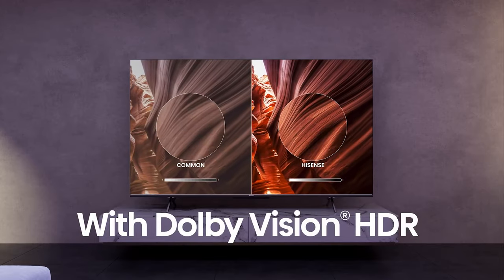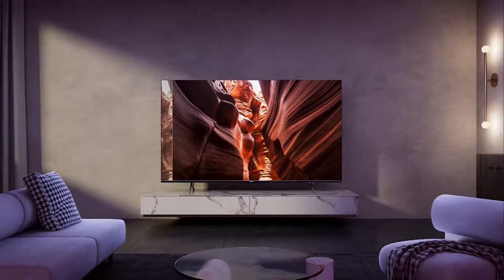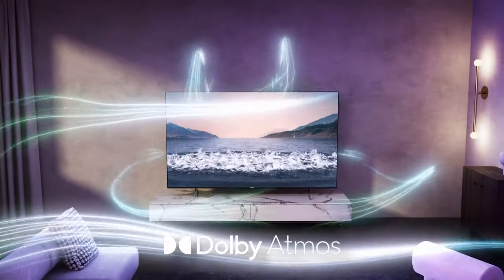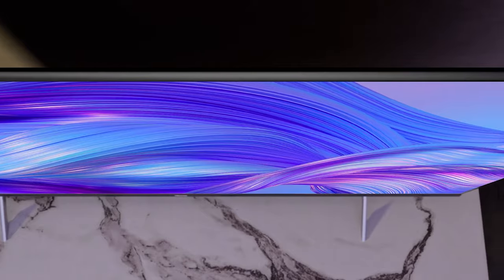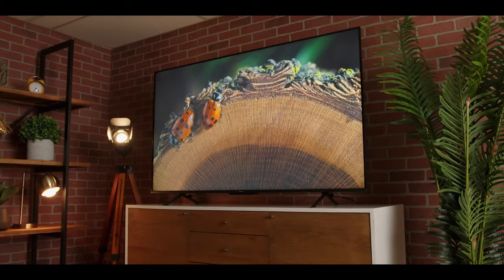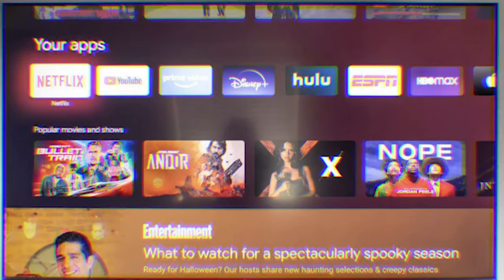We won't lie, its weak contrast is its Achilles heel, but let's not overlook the fact that it still outperforms other budget-friendly models in this area. And while it may not be the brightest or most contrasty TV out there, it sure does its job well enough for the price. So if you're on a tight budget but want a TV that'll give you the features and picture quality you deserve, look no further than the Hisense U6H.